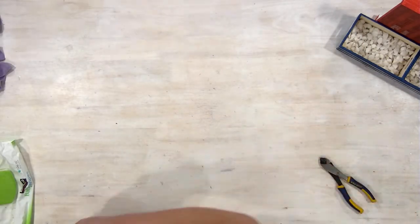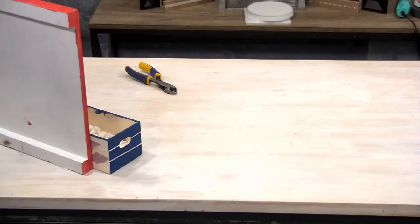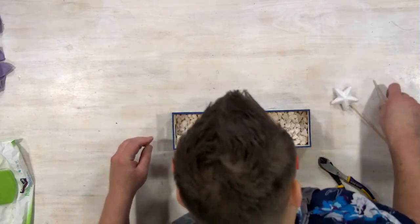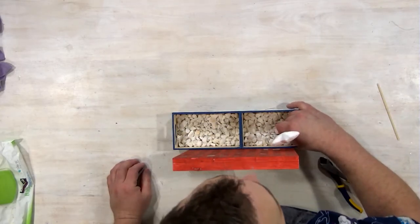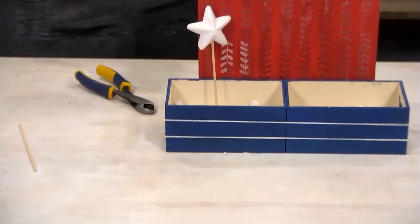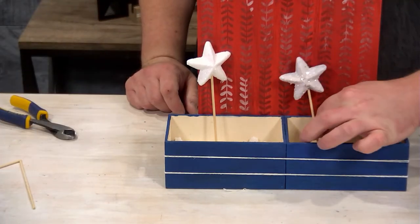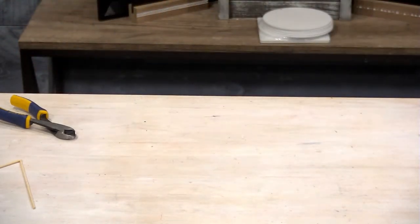So I'm going to move these out of the way. We'll get going on the next project, and we will, of course, do a final tour of our wall. But you can kind of see what it's going to look like. You're going to have these at different levels, and then we'll put this one that's way more glittery. I know right now it's like, ooh, that doesn't look great, but it will, I promise.